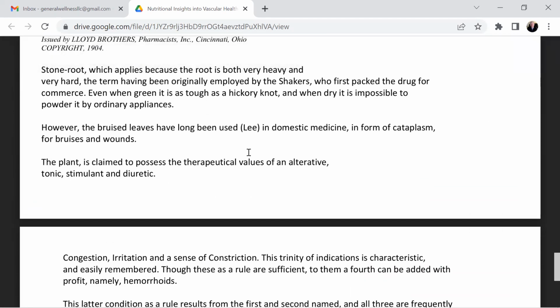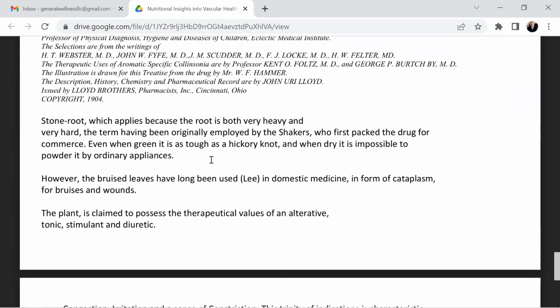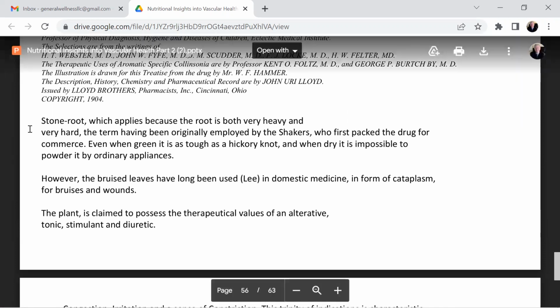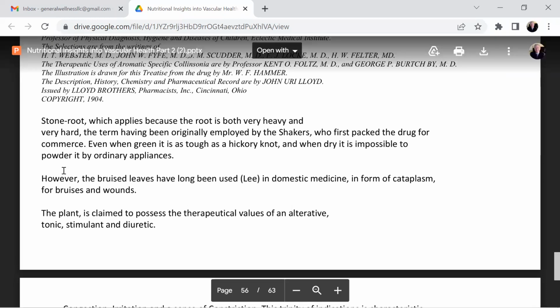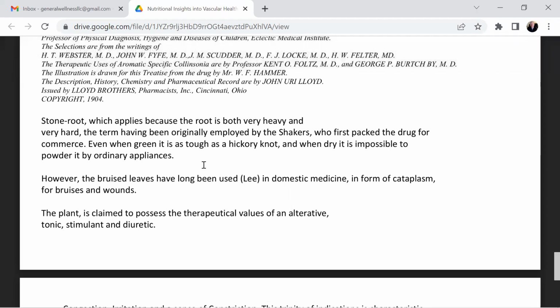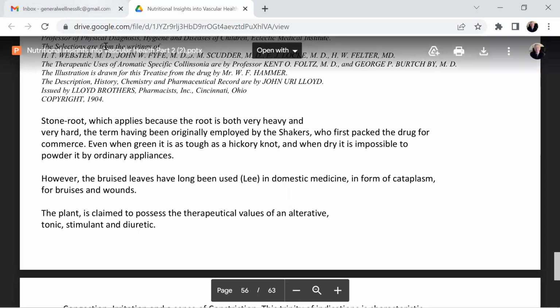But what I wanted to devote the last 10 minutes to here is this Collinsonia root. Now, as I say, Dr. Lee put this on the line in 1955. It's in the herbal world, it's known as stone root, which is very hard, has to be broken up to grind into a powder. But as I go through this, it was a whole article that I don't think we put in today. Excuse me one second, I just had to cough.